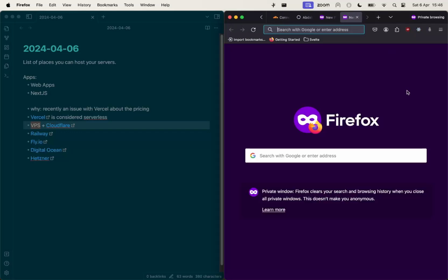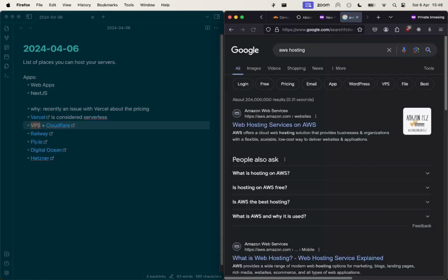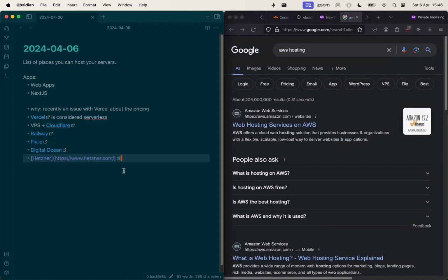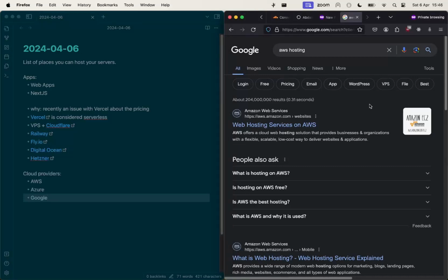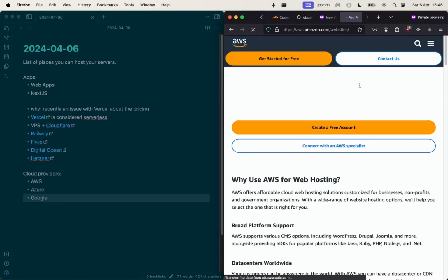But of course, we didn't mention something interesting, and it's simply that you can use cloud providers like AWS. You can use Azure, you can use Google, and I think these are the three most popular. So you can also use that. The pricing is different, and I don't know how expensive it is.